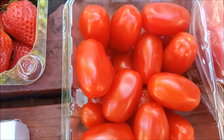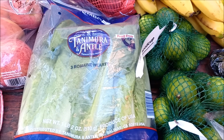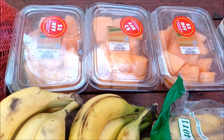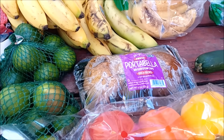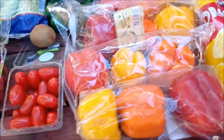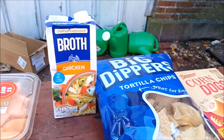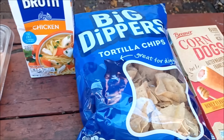We've got your little grape tomatoes, strawberries, kiwi, 2 bags of limes, and a bag of romaine hearts. A big farmer's sack full of onions, 3 packages of cut cantaloupe, bananas, portobello mushroom caps, beautiful yellow, orange, and red peppers, potato chips, 2 zucchinis. We've got a tube of biscuit dough. We've got chicken broth, and they're my Dollar General watering buckets.